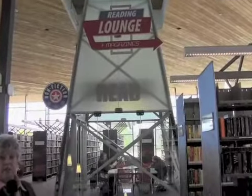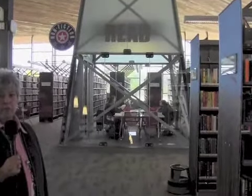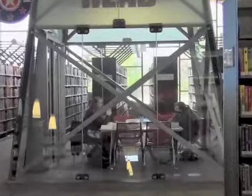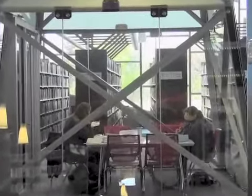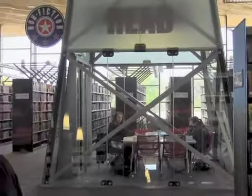What you're looking at now is one of our unique features in this building. From the outside, as you drive up, you see what look like oil derricks, but they're actually skylights. And as you come into the library, you'll see that each of the skylights comes down into what we call quiet study rooms, and we have 6 of those here in this building.